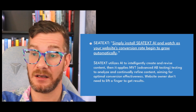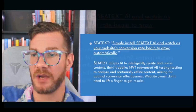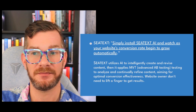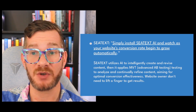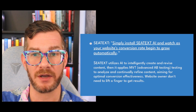Okay, Seatext. So this is interesting. This slide is labeled, it says market gap. This slide is not labeled. So simply install Seatext AI and watch as your website's conversion rate begins to grow automatically. Utilizes AI to intelligently create and revise content, then applies advanced A/B testing to analyze and constantly refine content. Okay, so basically it is dynamically generated content for websites. Say that. This is very wordy for what we're trying to convey here. And so actually this is the product slide or the solution slide. Give me a hint. Put product at the top. Save me the mental capacity to figure out what I'm trying to figure out here.